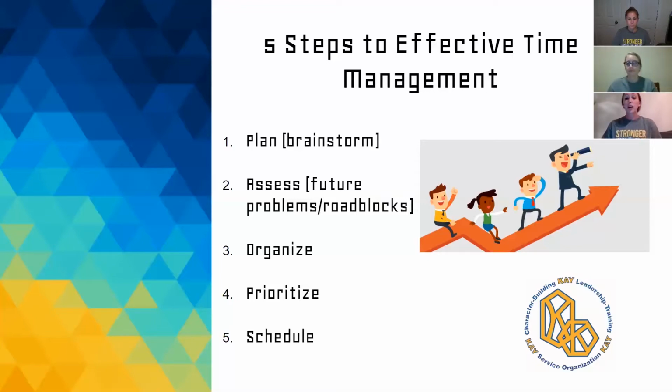Step 2 is to assess. So you want to look at future problems or roadblocks and just know that things are going to come up. If you assess and look forward, people make calendars so that you can look into the future. You can look and see, oh, well, I want to go to this school, and you're a senior. Well, you need to assess and say, well, I have to have my application in by this date, or I need to have it submitted by this time.